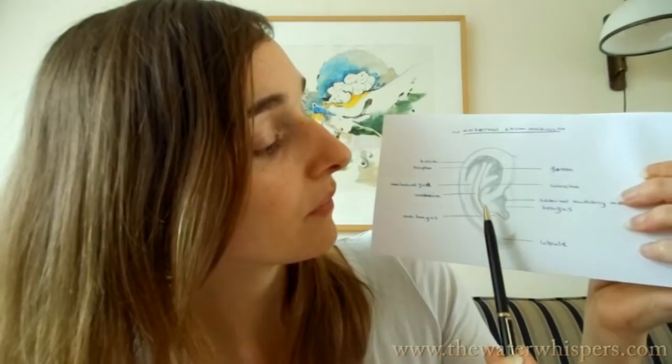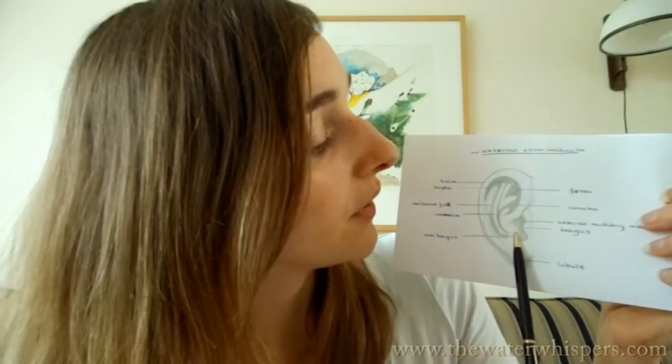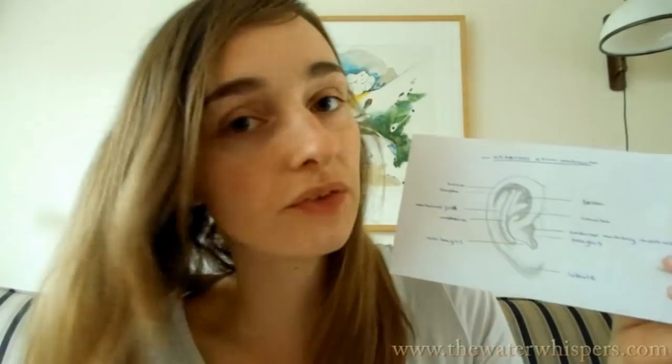And most of the time there is some dirt. During the day, you get a lot of dust and dirt in this part. And I'm going to use the otoscope for this part, the external auditory meatus. That's what I'm going to examine for you today, especially your left ear.